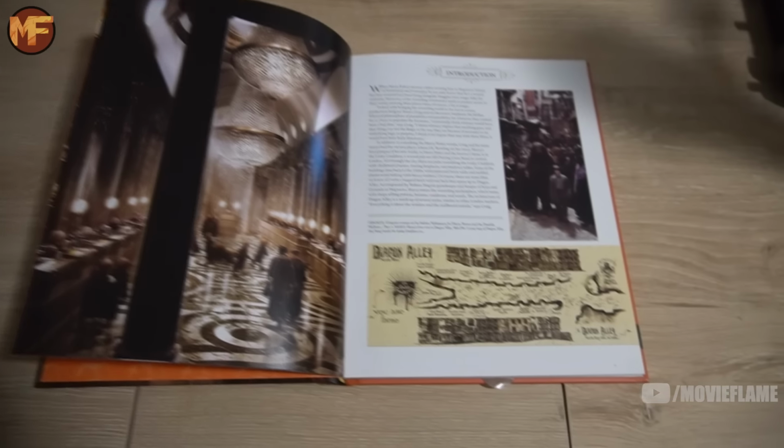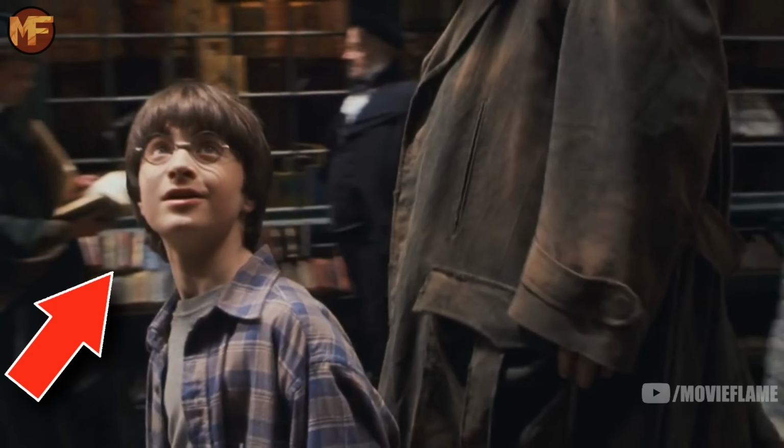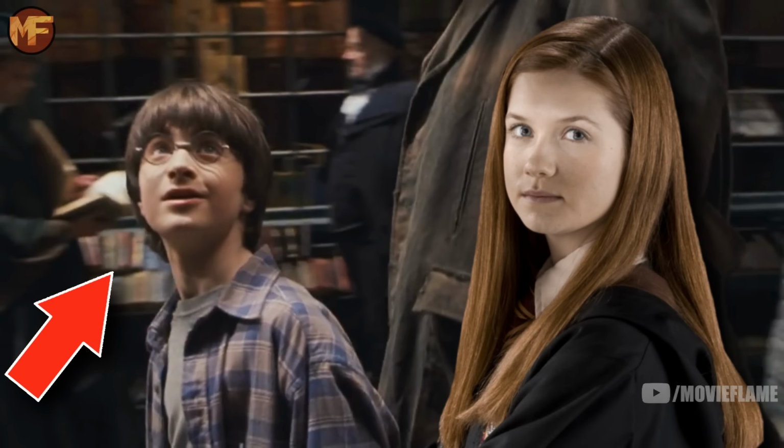Looking at Diagon Alley, there's a lot to go over. I really dug deep into this and did my best Sherlock Holmes impression. I matched up all the shots I had with this map from a book I had lying around, and this shop right here is a secondhand bookshop, the place the Weasleys always shopped, specifically for Ginny when they went to Diagon Alley in the Chamber of Secrets.